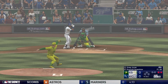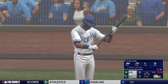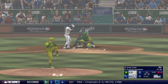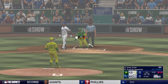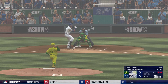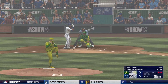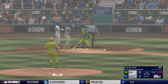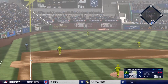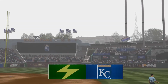Two outs, bases empty. And stepping in is the speedy Greg Jones. Four for seven in the series, so he's been good. Foul ball there. Next offering upstairs. Here's a rocket out to left. And that one pulled down by Jimenez. And that is the 3rd out of the inning. Nothing doing for the Royals. Still no score.